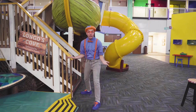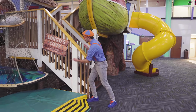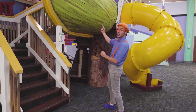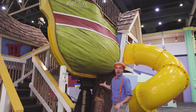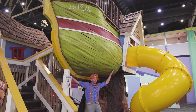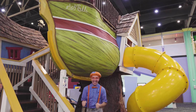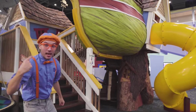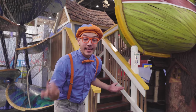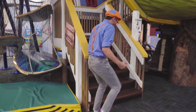Look at this place, it's so amazing. And look at this, this isn't any treehouse. This is Longo's Cove. And look at this, this is a pirate ship. Whoa, someone put this big pirate ship up in the tree. Hello, pirates. Whoa, I'm so excited, let's climb up. But I have a really good idea. How about you and I count all the steps on our way up? Here we go.